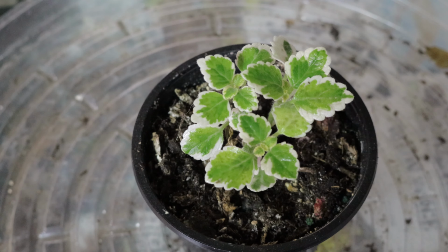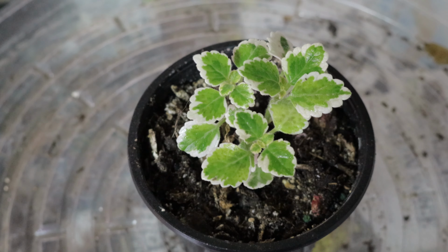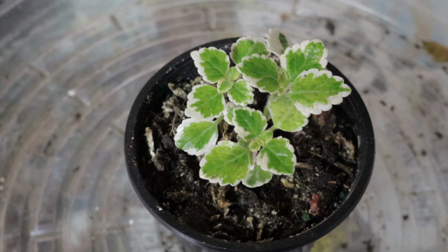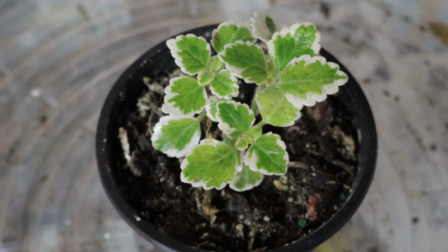Today we're going to be diving into the world of mint Swedish ivy, which is not actually an ivy but a member of the mint family. Known for its cascading, glossy foliage and delicate blooms, this plant is a favorite for hanging baskets and indoor gardens.